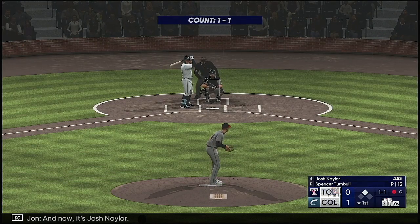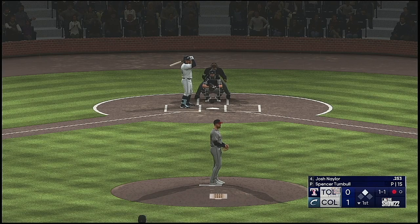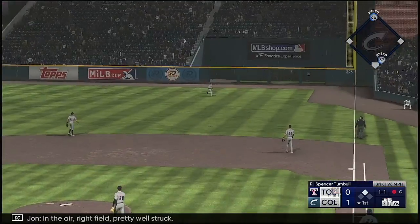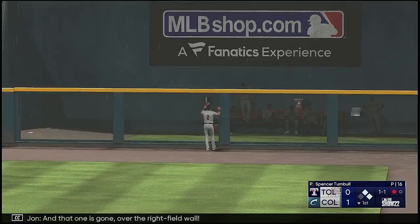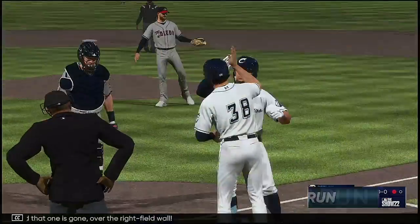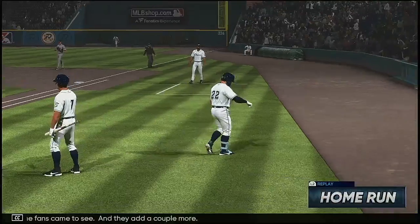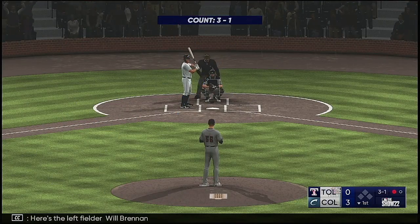And now it's Josh Naylor. Kicks and deals. In the air, right field. Pretty well struck. That's on its way. And that one is gone over the right field wall. That's what the fans came to see. And they add a couple more. It's 3-0. Here's the left fielder, Will Brennan.